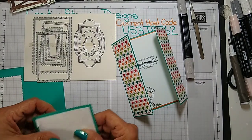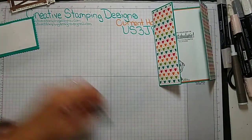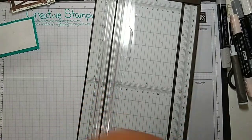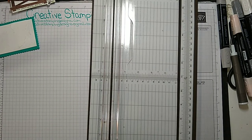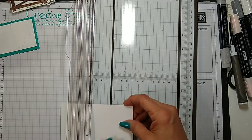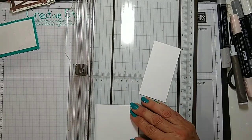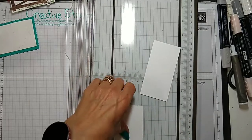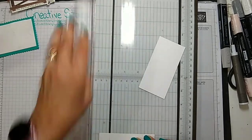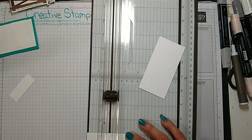The fun part of being live. Okay, so I saved that part. I just have to cut a couple pieces of basic white down because I need them for the back part. All right. 2 1/16. 2 1/16 and 3 1/4. Score it. 5/8.